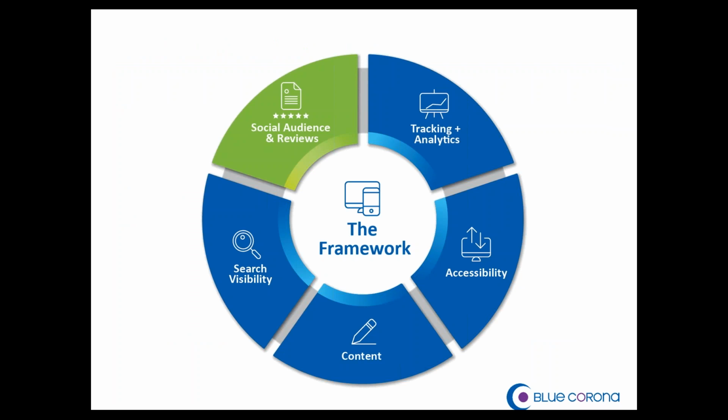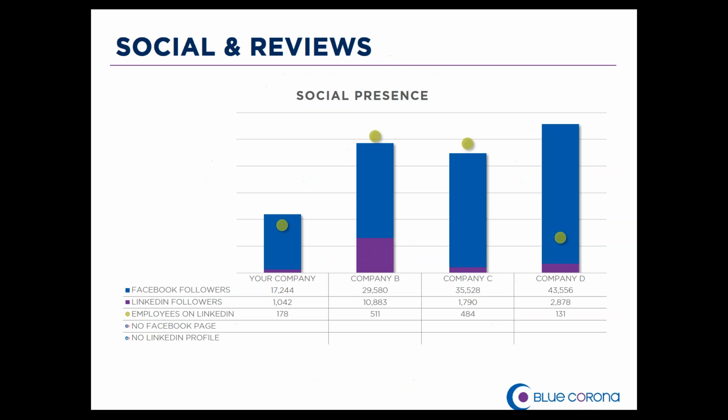So if you're a residential HVAC company, Facebook's pretty important for you. If you're commercial, LinkedIn's important for you. If you're looking to hire millennials, reviews on Glassdoor are very important. And so we take all of those into consideration as we're looking at this summary level framework.